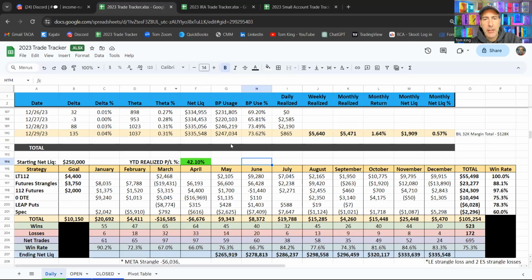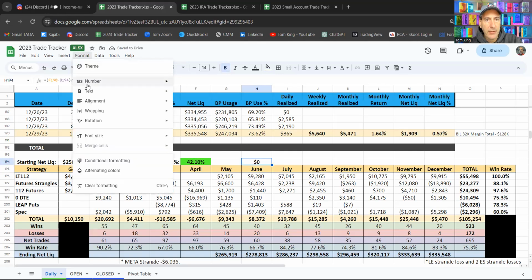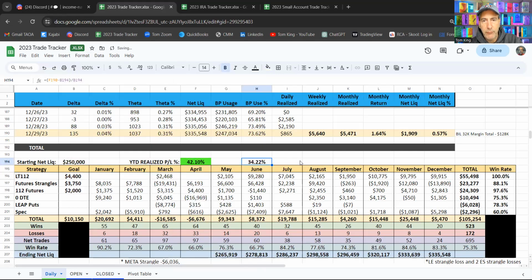And even if we look at where our net liq ended up, we can take our net liq. Okay, let me clean it up just a tad. So we can look at the actual account value as well. Let's look at a percentage here. Okay, account was up 34.22%. So our net liq increased 34.22%. So fantastic year.